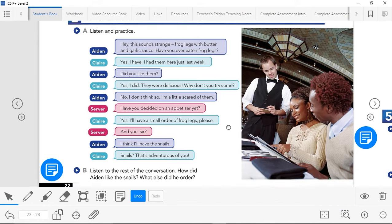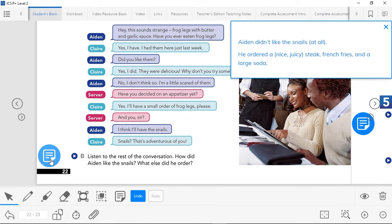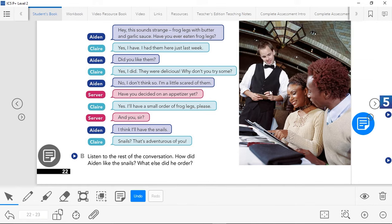Okay, but let's see. How did Aiden like the snails, and what else did he order? Aiden didn't like the snails at all. Well, I wouldn't blame him. I wouldn't like it either. And what did he order then? He ordered a nice, juicy steak with French fries and a large soda. I wish to have that dinner, actually. Okay, very good.